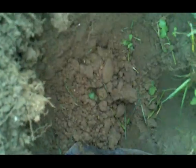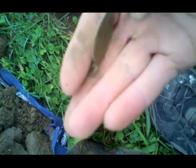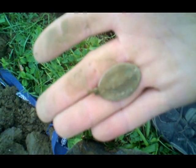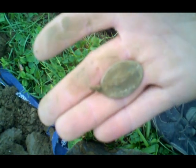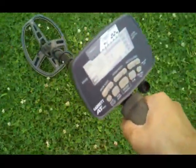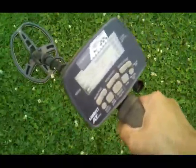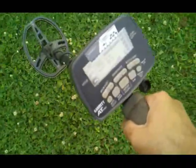That was a good one, 9 inches down. Pretty big piece, I mean. Pretty good though. 9 inches down. Another deep signal. Jumpy numbers, 53, 80s. Alright, let's dig it.